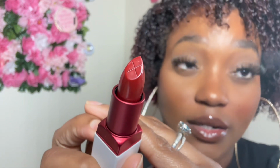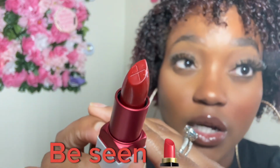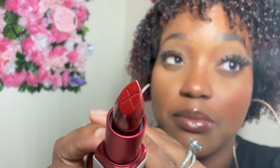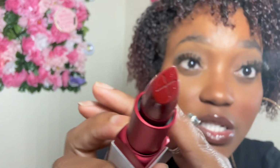This is Be Seen. I'm gonna put the name of it on the screen so you guys can check it out. It's by Smashbox, okay? This one I received complimentary, but if you want me to swatch it and wear it, let me know, and I will definitely do that for y'all. It is so pretty. It's like a lipstick I don't want to wear.